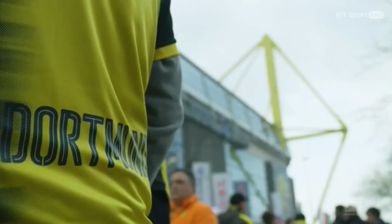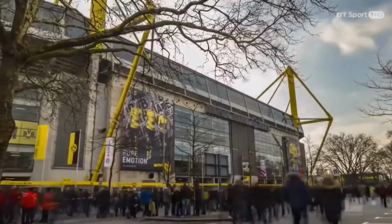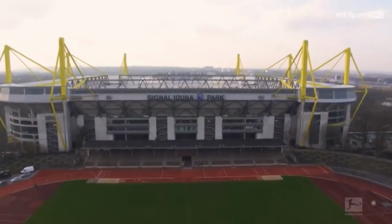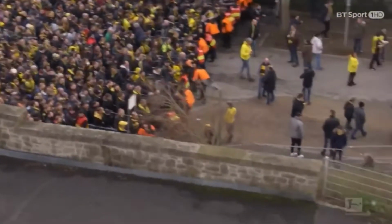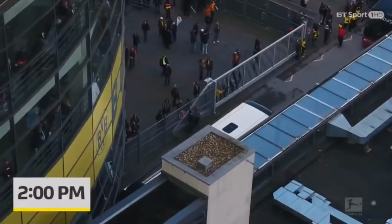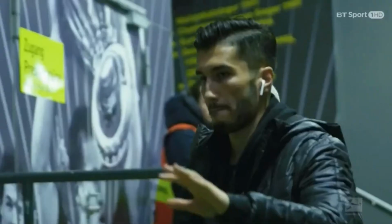2.5 hours to kick off. It's time to open the Signal Iduna Park turnstiles to another 80,000 plus crowd. It's a veritable sea of black and yellow. Borussia Dortmund in their hearts, a source of inner and outer warmth. Next to arrive, it's the team buses. The local heroes disembark and head for the tunnel.